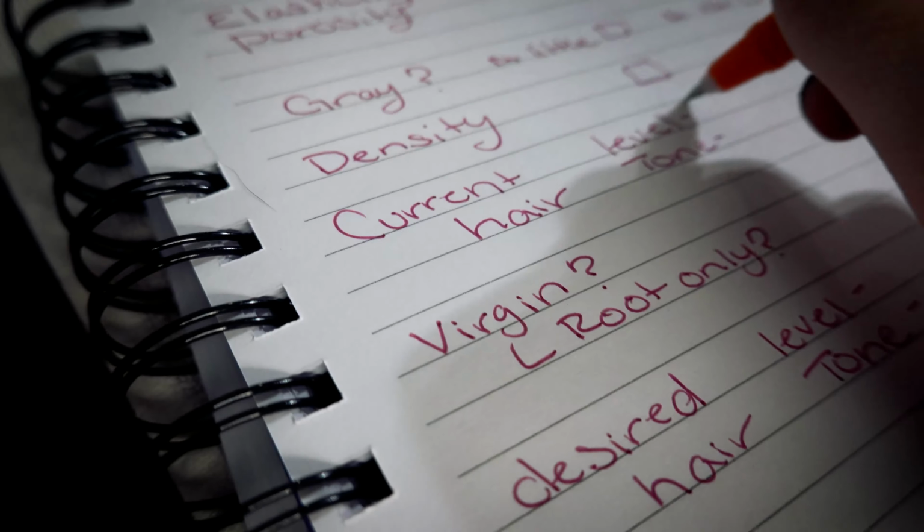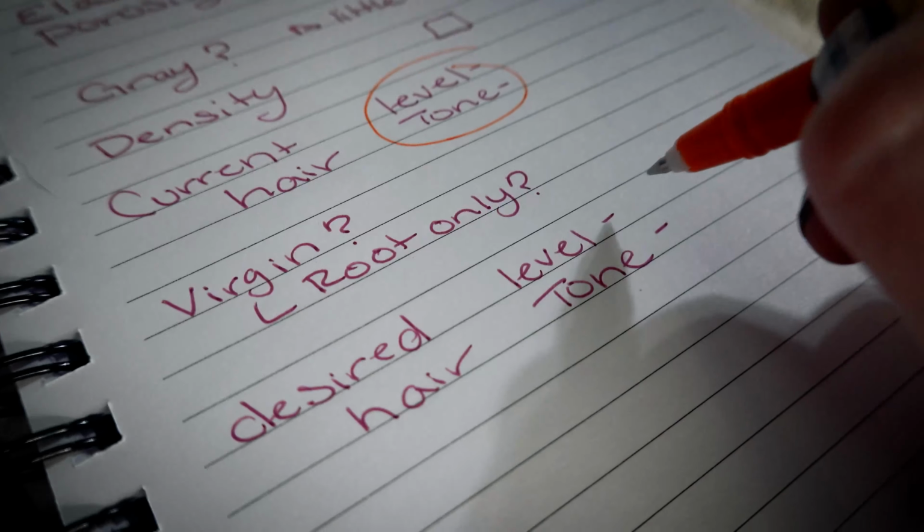So we're figuring out the difference between the desired level and your current level, which is the darkness or lightness of your hair, right? My roots, which is what I'll be coloring, are somewhere between a 5 and a 6, so we're gonna call it a 5.5. My desired end result is a level 7, which is this. And my options are anywhere between 5 and 40 volume.